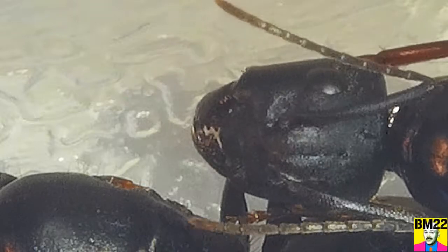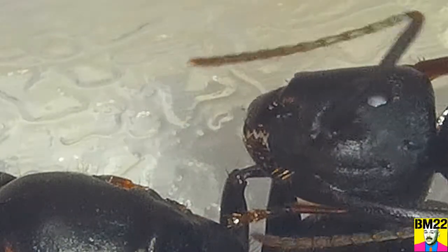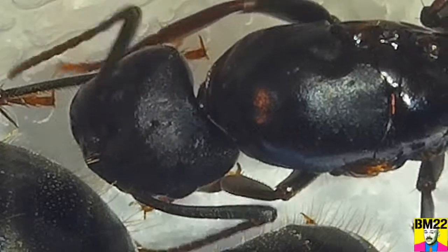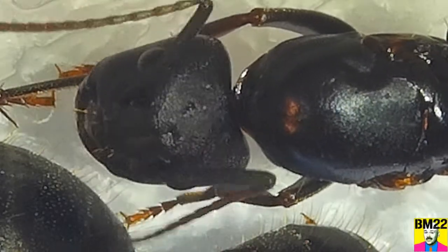Now, I don't know how to tell what kind of ants these are, because there's different types of carpenter ants. But also I can't tell you if it's a worker ant, if it's a queen ant, if it's another, I don't know. And it doesn't really matter, because all I'm doing is I caught them, I'm filming them, and man, they are creepy.